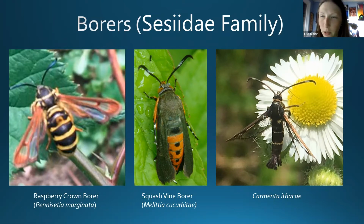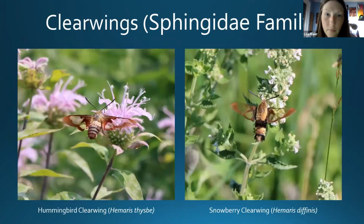You'll find some moths that don't have common names, which kind of makes them a little more tricky to follow, because for most people trying to say the Latin name is tough. At least for me it is, I know.